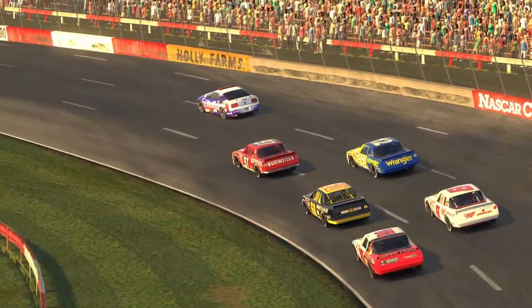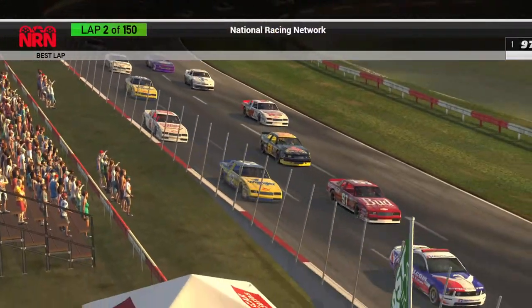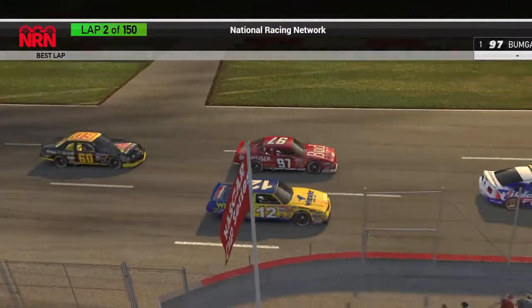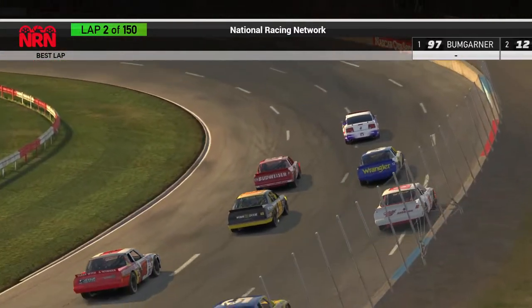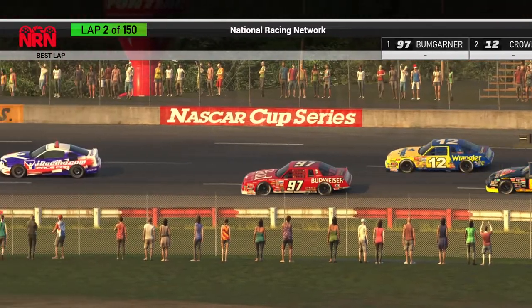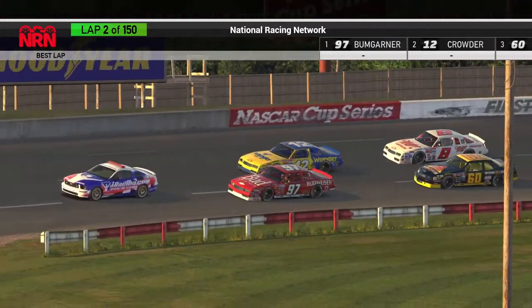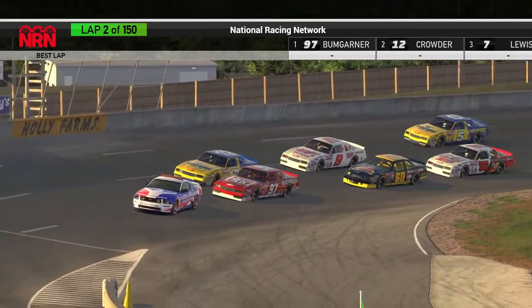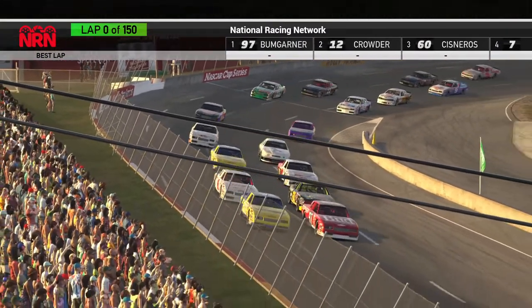Field's already working their second of two pace laps. So we're going to go green this next time by the 97 Bud Machine, piloted by Hall of Famers Darryl Waltrip, Neil Bonnet to his outside. Well, Mike Bumgardner's piloting the car tonight, to his outside, the number 12, those Wrangler colors of Jackson Crowder. Pace car is in. Field's off of turn number four. Green flags in the air.